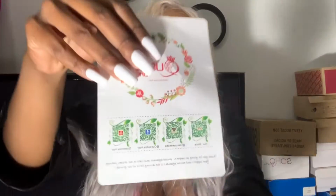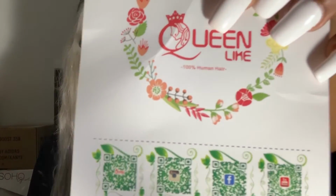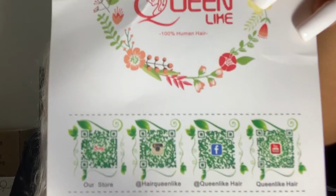They even have their social medias right there when you buy with them, like their Instagram, Facebook, their YouTube, their stores, all listed here in this beautiful card. It came in a plastic bag and they gave me a free scrunchie. I like this hair. I really like it.